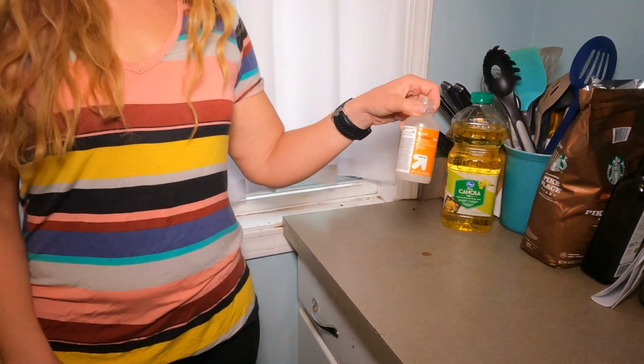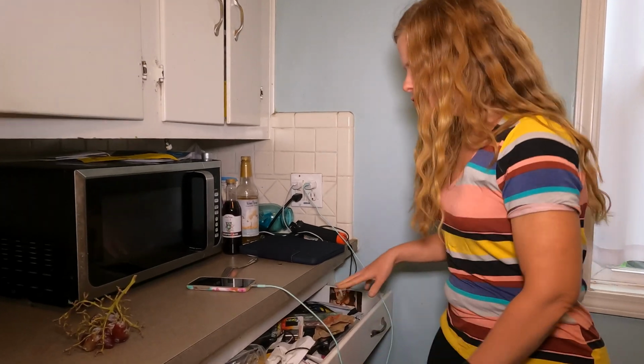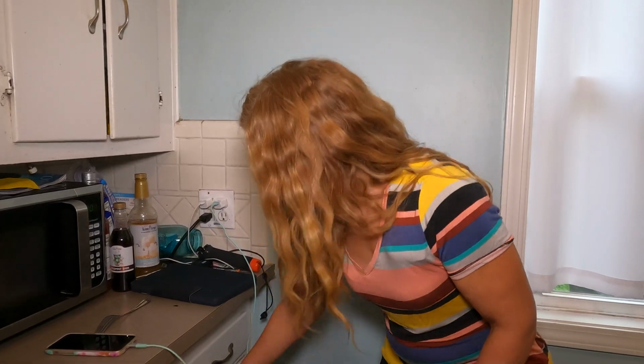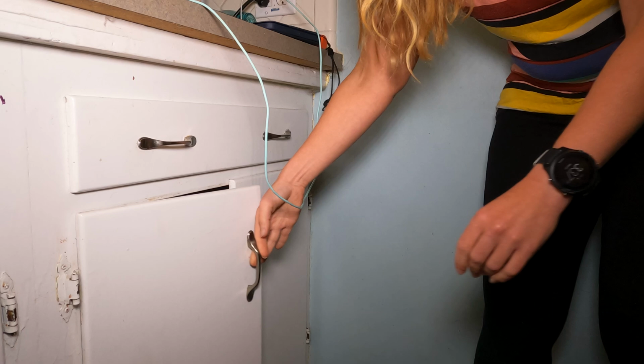Oh, look, we also have children's Tylenol. All right, this is my junk drawer. If you do not have one, you're not a real person, and I don't like you. Just kidding. You're just more organized and better at life than me. So another pain in the butt that I don't want to clean. But fun fact, this drawer barely slides. And then down here, we just have a cabinet with baking supplies.